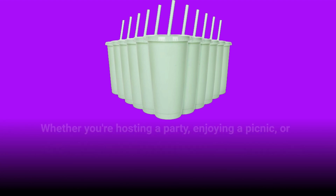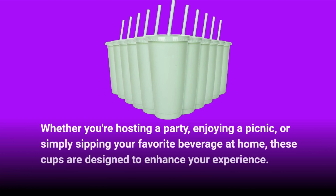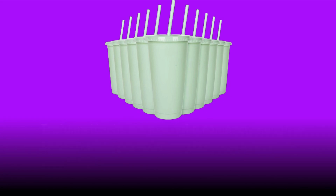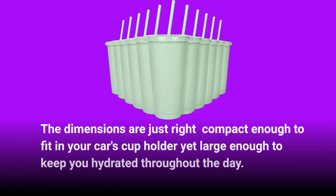Whether you're hosting a party, enjoying a picnic, or simply sipping your favorite beverage at home, these cups are designed to enhance your experience. Each tumbler holds up to 24 ounces of your favorite drink, providing ample space to quench your thirst. The dimensions are just right, compact enough to fit in your car's cup holder, yet large enough to keep you hydrated throughout the day.